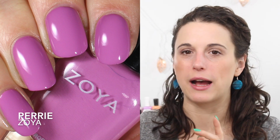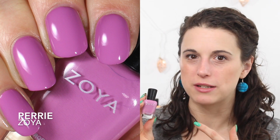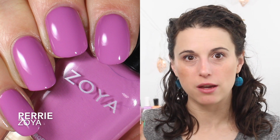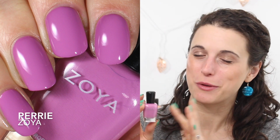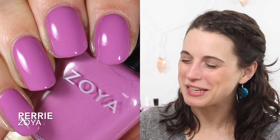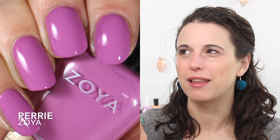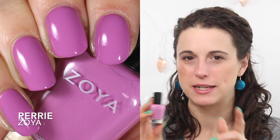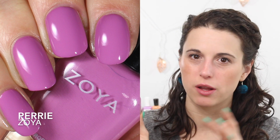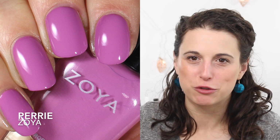She really enjoys it. It is similar to Rhododendron, but Perrie is a little bit more pink. So my Rhododendron is a little bit more purple. I think you can have them both because I love these colors personally. This one is almost even a touch dusty, which I didn't think I really caught until I did that comparison. But Perrie is so good. I wear it in 2 coats. It's great. It's a good one.